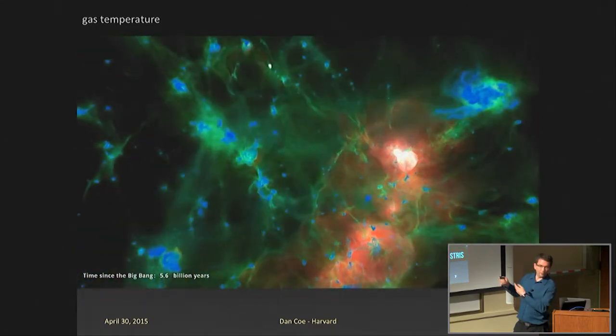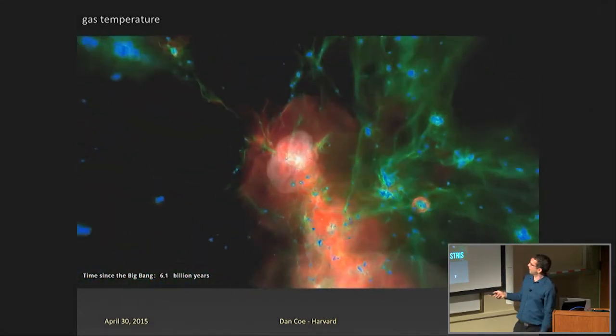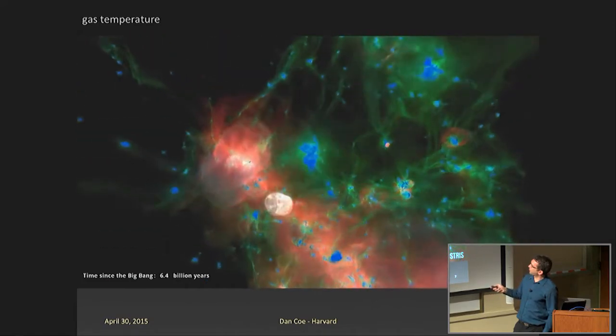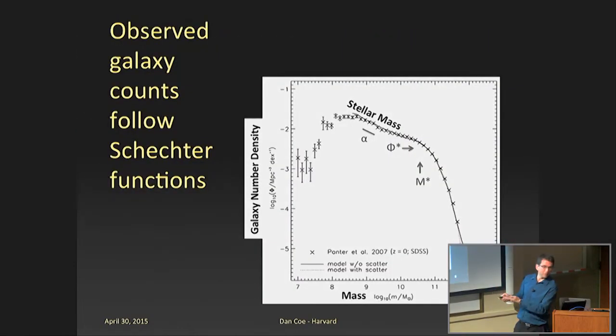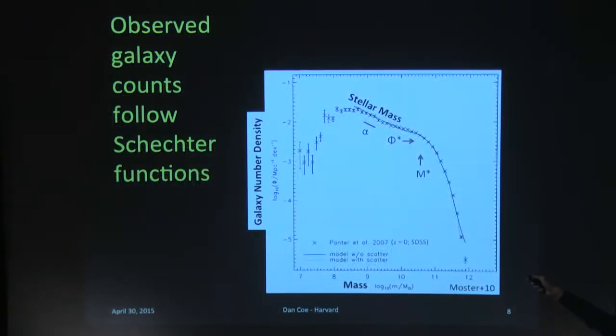So then the question is, when we simulate large areas of the universe like this, do they match our observations? And we can learn a lot from counting galaxies. When we count galaxies in terms of their mass or their luminosities, we find they follow these Schechter functions. So in terms of mass, you find more low-mass galaxies, and they follow a faint end slope of alpha, have a characteristic normalization and magnitude or mass, and then exponential fall-off to larger masses.